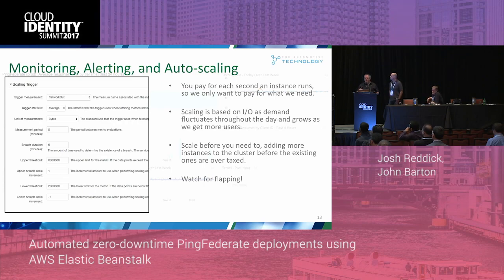The really important thing to know about scaling in Amazon is that you've got to be ahead of the curve. I put in an earlier slide that we scale in real time, with some quotes around it. Scaling up in Amazon in EB, at least, takes 2 or 3 minutes to add an instance. So if you wait until you need it, you're too late. You've got to make that judgment call early.